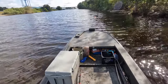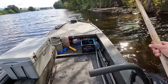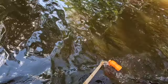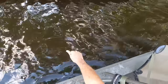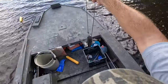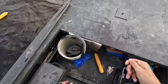Oh, he's trying to get away. Come here. Come here, fish. Should get out of gear. All right, come here, fish. What do I have? A little catfish. All right. Little bitty guy. See, that's something we could use for bait, though. That's good. That's what I needed. A little catfish like that I could use for bait. Perfect.